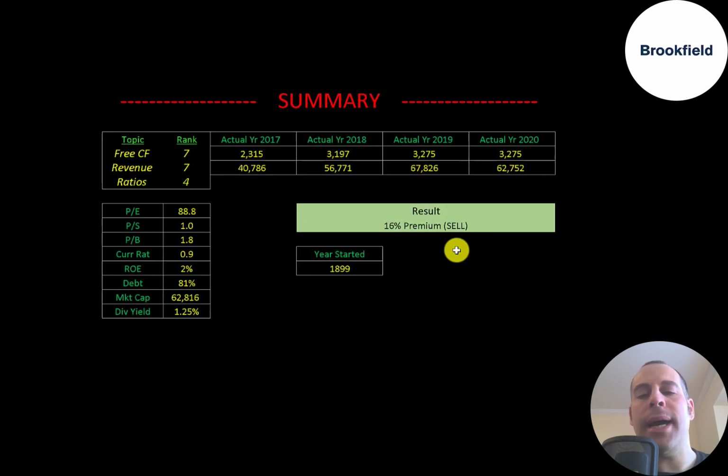So to summarize, I have them trading at a 16% premium, but this is a pretty big company. It's been around over 100 years, so I don't think there's too much risk of them going anywhere. And they still seem to be putting up pretty solid numbers. I rank their free cash flow 7 out of 10, I rank their revenue 7 out of 10, and I rank their ratios 4 out of 10. So let me know what you think.